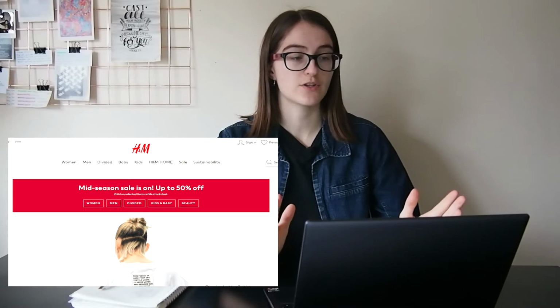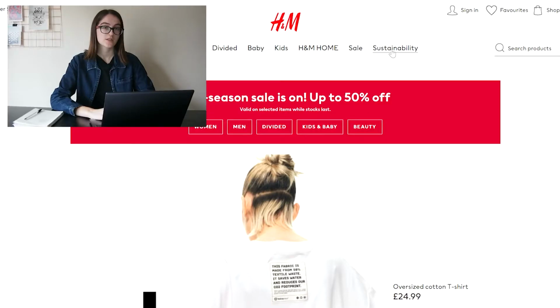Sustainable. We're basically going to be looking at different brands and if we're just bashing brands for the sake of it. Today's culprit is going to be H&M, which got a lot of shame a few years ago for being fast fashion. Are they actually doing anything to be more sustainable as a brand? Here is the H&M website. Big button at the top, sustainability.